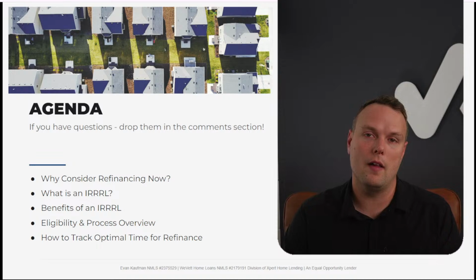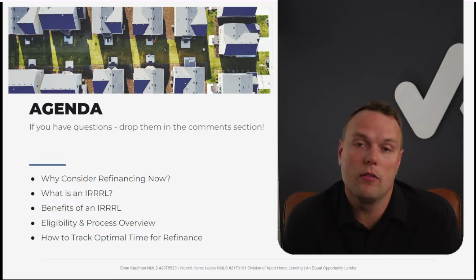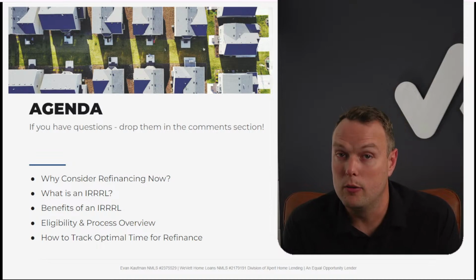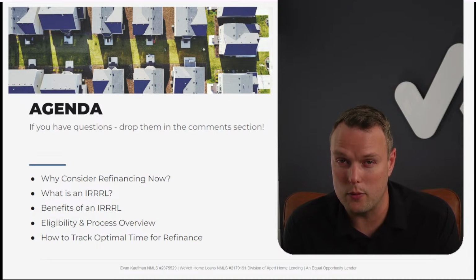And then we'll wrap it all up with, hey, how do I track the optimal time to refinance with my VA loan? We've built something that's really cool, and I'm going to roll it out and tell you about it on one of the last slides. It's a really cool feature that you'll want to stay and watch for.